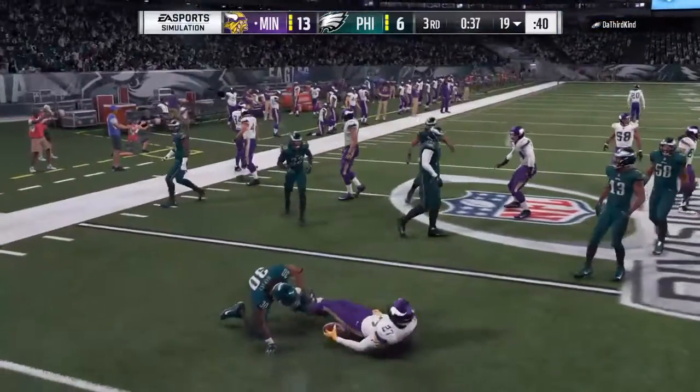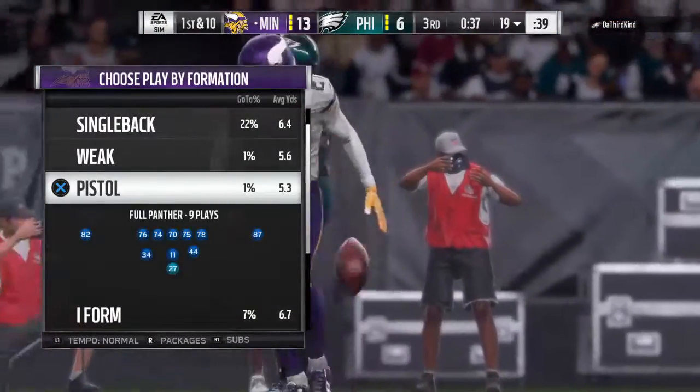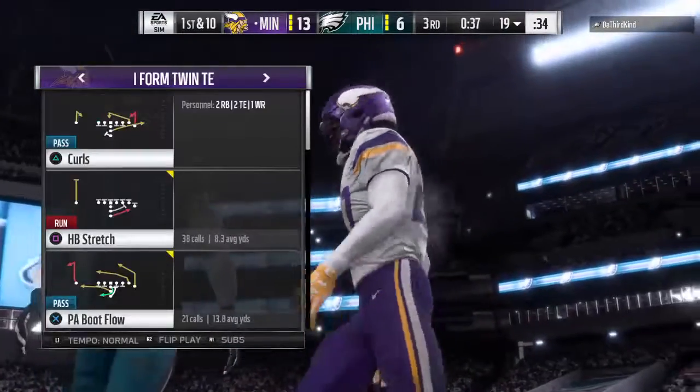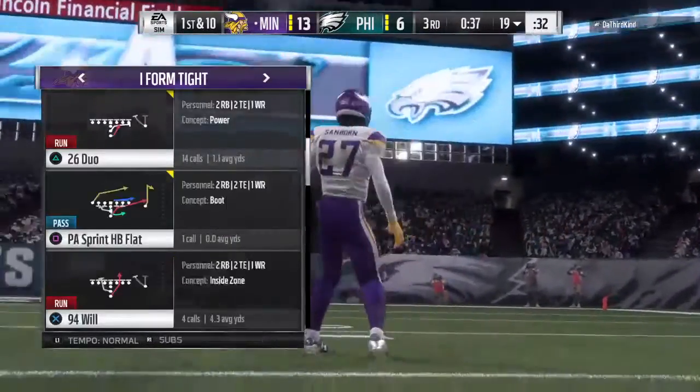And he'll take it back to about the 19-yard line. And now out comes Minnesota, in a tight game after punting last time. See if they can get something going on this drive.